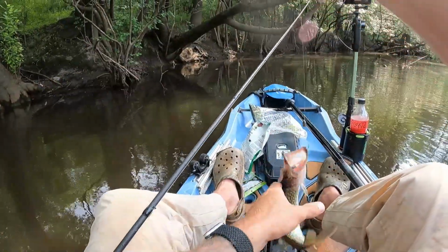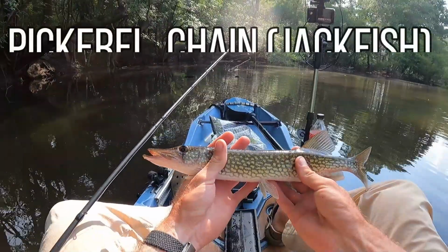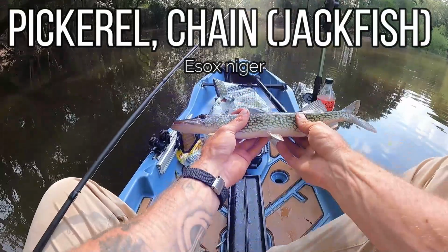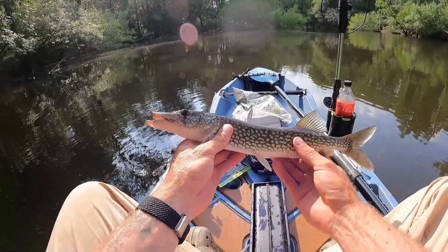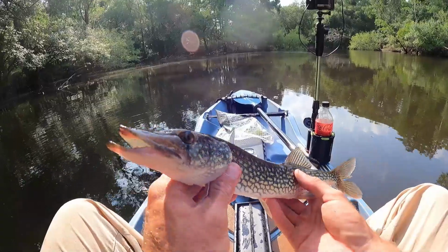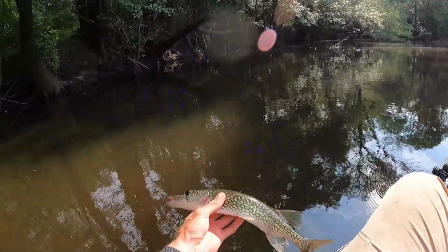They are super slimy. Some people call them a jackfish. I'm gonna take a picture of it. These things love calmer water. They're pretty lazy though. Pretty fish though. Check out the coloration on it. It's got a mouthful of teeth, so I don't stick my fingers in there. But not a bad one.